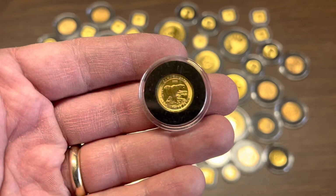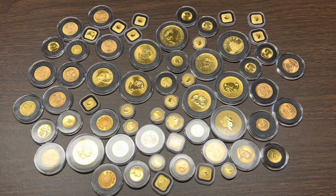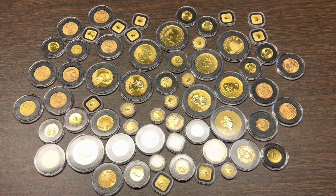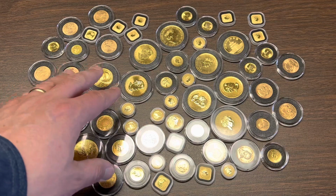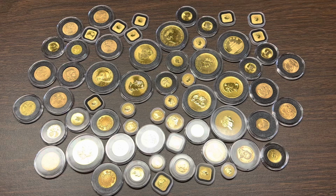More pandas, more roosters, polar bears. I don't know if I showed you one of those yet. So at the end of the day, I'm hoping, and I think it is going to be my goal, to get rid of all of my foreign gold. Would you do it? If you had a bunch of foreign gold, would you look for ways to swap it out into the gold from your particular government, whether you're in England or Australia or China or the United States or Canada? Do you prefer just the gold from your sovereign country's mint? I think I do, and I think I have too much of the foreign stuff.